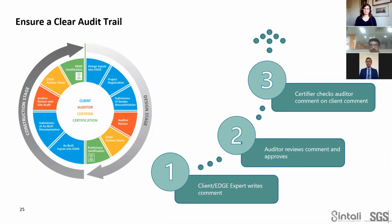So make sure that you describe how the building complies with all of the measures that you have selected. Describe alternative approaches you have employed or alternative documentation that you have provided. Label your documents correctly and reference them in the comments. And last but not least, provide a clear audit trail so that everything can be tracked.